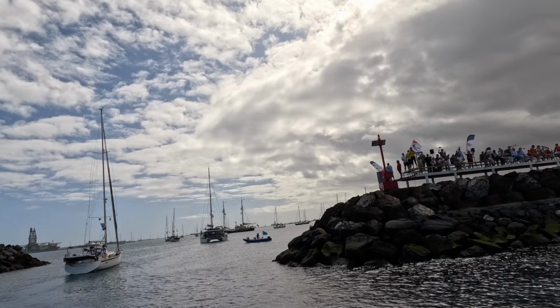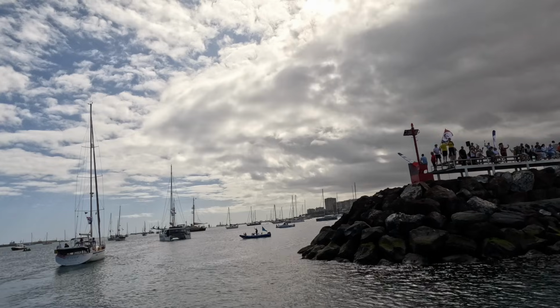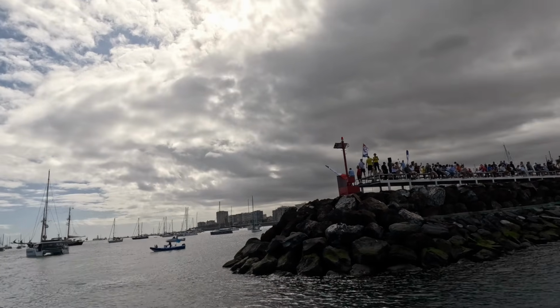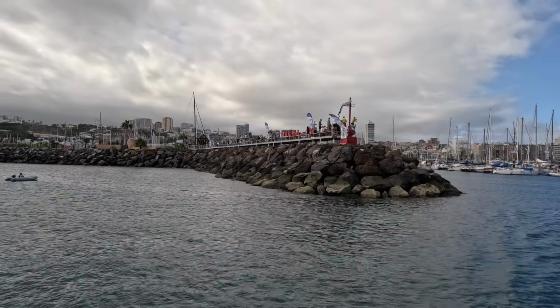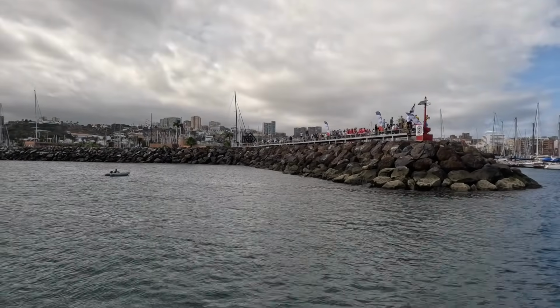What a send-off we had! Lots of people were on the breakwater, cheering and sounding horns as we left the marina. There was even a brass band playing.